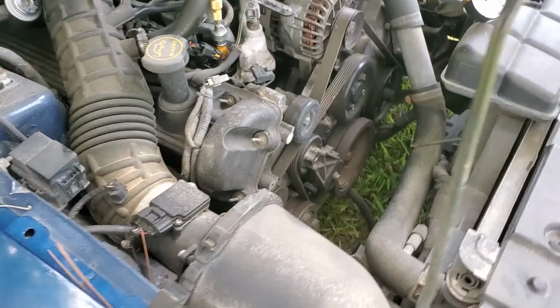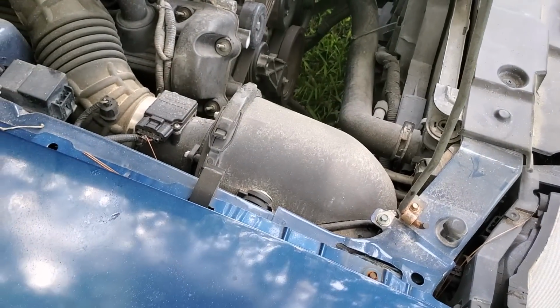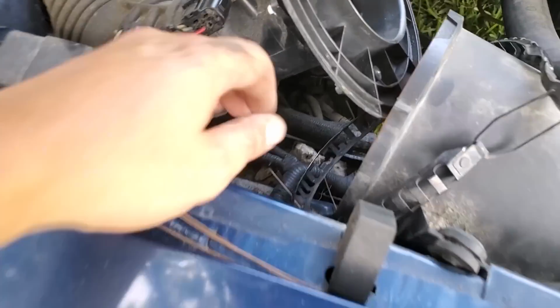Okay, so it ran decent. I was keeping it about 2,000 RPM. I mean, it sounded good. It didn't sound bad. Right now, it seems like we're getting decent fuel pressure, and we don't have anything choking off our air supply. Just throwing the air intake box together.